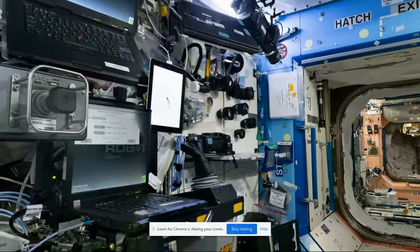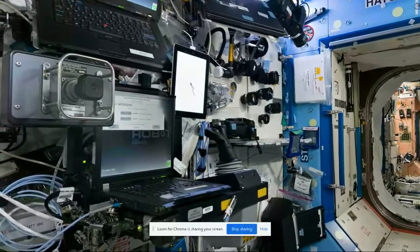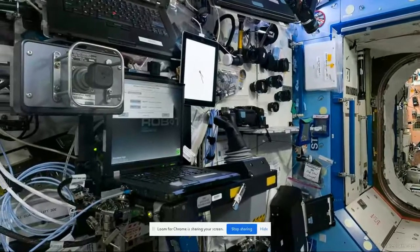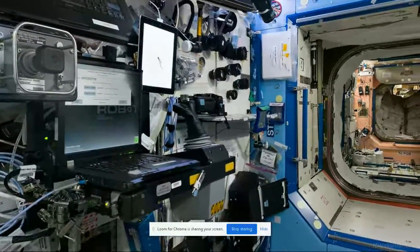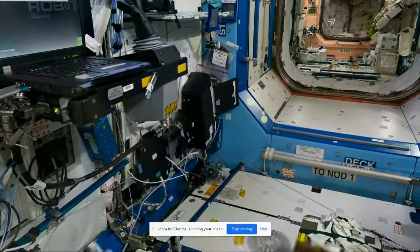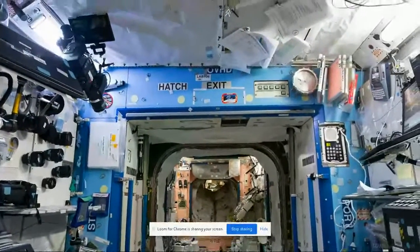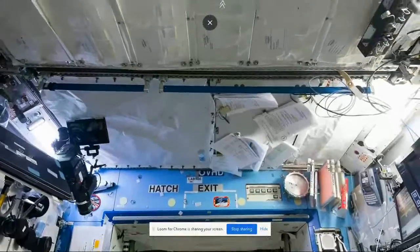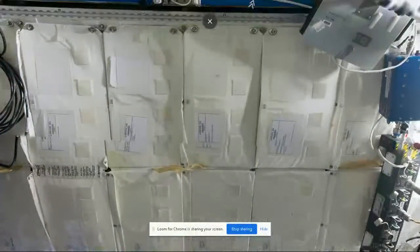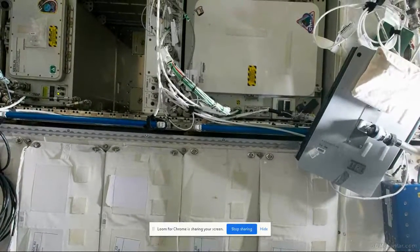Oh, there's a joystick. So my best guess is that this joystick that I'm circling right here runs one of the outside robots that does work on the outside of the space station. There's even a printer mounted on the wall. Wouldn't that look funny at school if we had a printer mounted on the wall? So why do you think they have all of this stuff and it's just attached everywhere, to the ceiling, to the floor? You see a lot of Velcro up there, and there are a lot of handles everywhere. So why do you think that is?